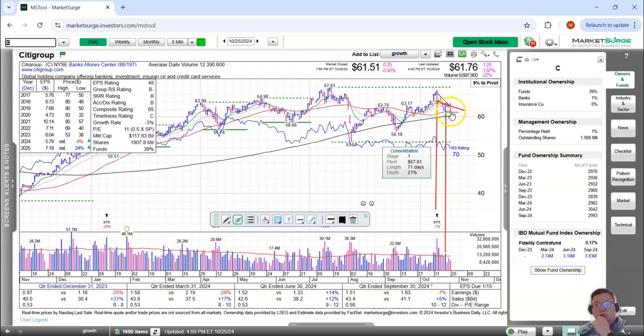I set my stop here at the low of that day. So again, very similar. This most likely will fail. The volume has been much lighter on the sell side, so that's good news. But we'll see whether the financials will turn around next week.